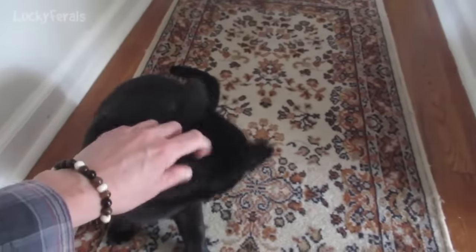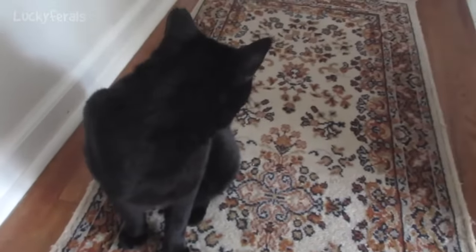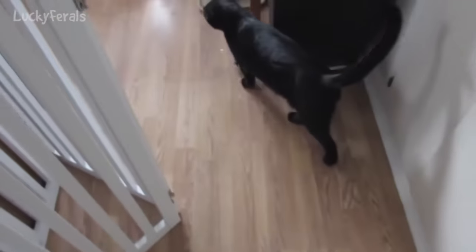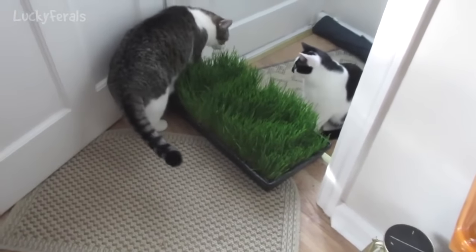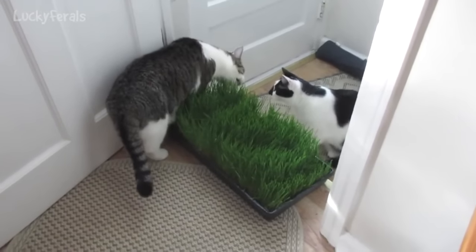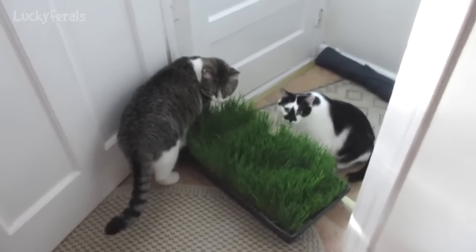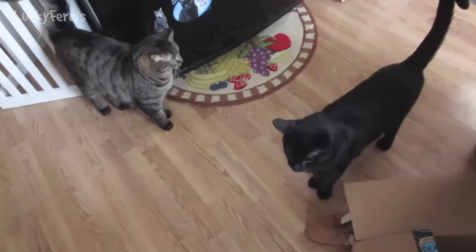Good behavior, Boo, right? You okay, Boo? Stella and Splash are right here with the wheatgrass. Boo's in the kitchen. They're looking at him. There's Boo and Simba.